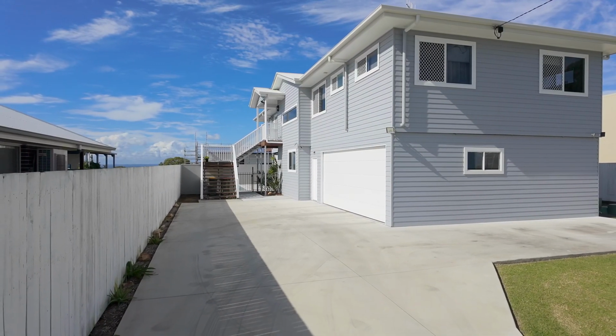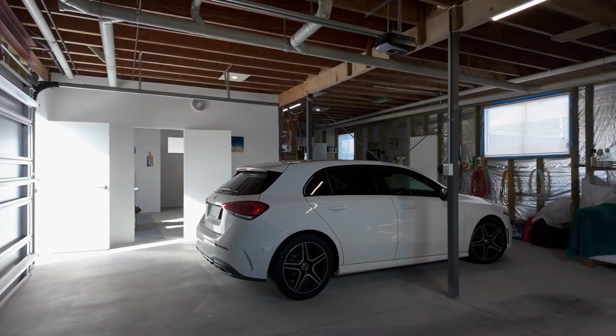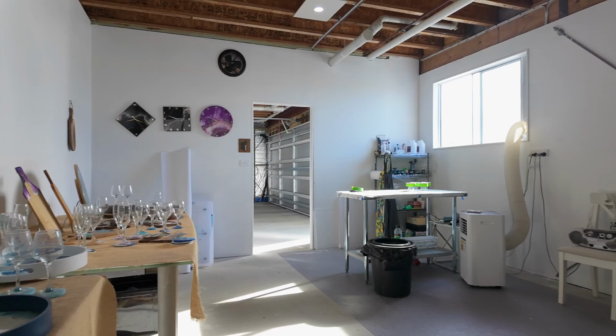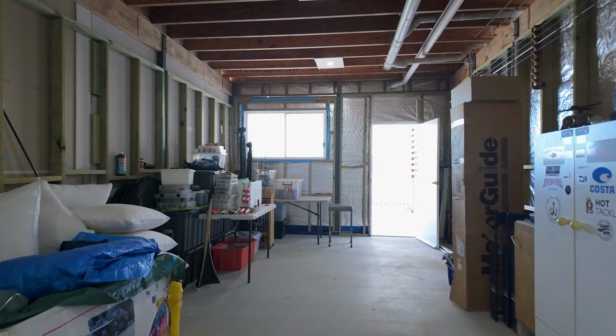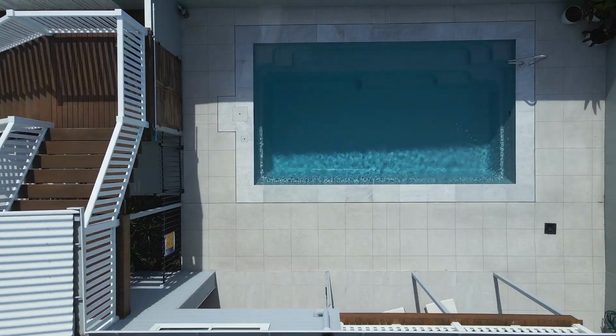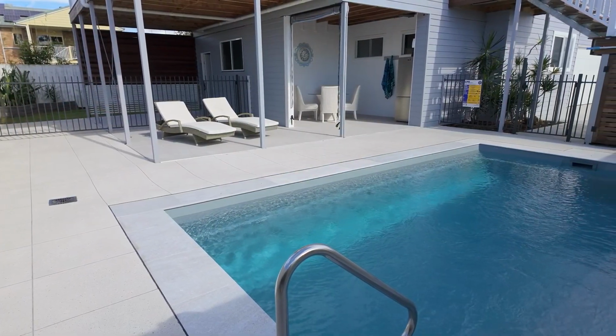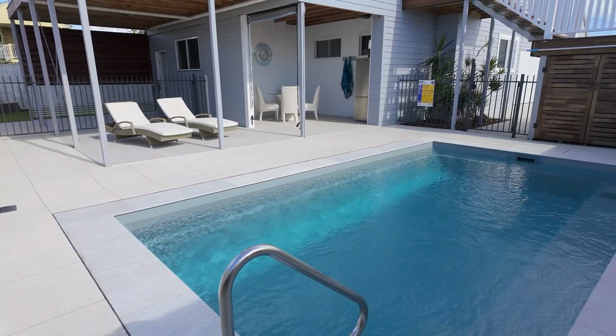Heading downstairs, you have 2 large utility rooms that will suit a range of applications, including extra bedrooms, crafts, games, or a home business. Cooling off over the warmer summer months is as simple as making a splash in that magnesium in-ground swimming pool with a private covered outdoor entertaining area.